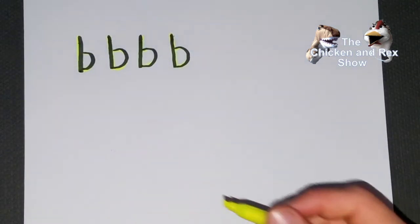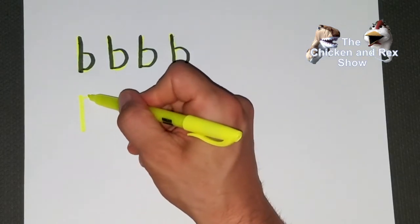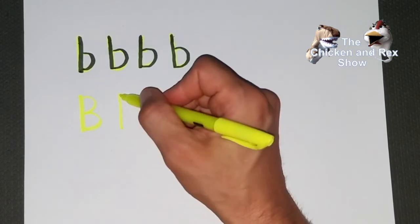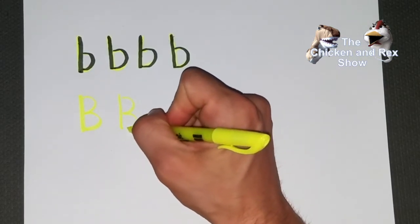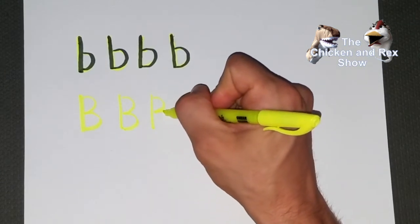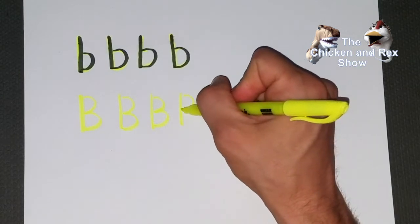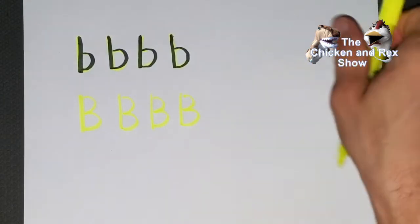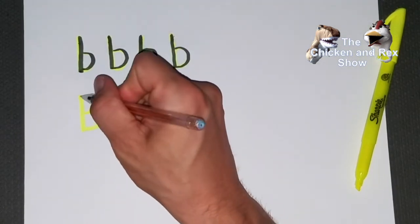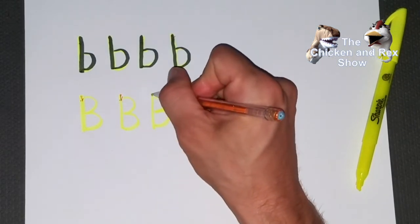Now for the capital B, you have the grown-up draw the line down, pick it up, around and around. And you'll take a colorful pen, and then put a dot, a line, to tell you where to start, and what direction to go in.